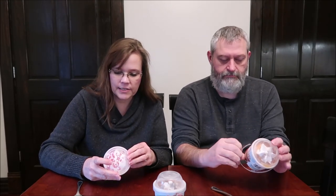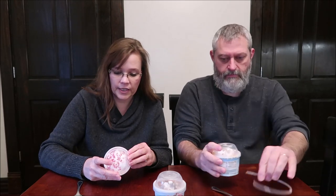So the red velvet cake says red velvet cake pieces and red velvet cake filling topped with cream cheese flavored ice cream, whipped topping, and red sprinkles. The entire cup is 420 calories. Really. And so you really can't see anything right there, just the whipped topping and the red sprinkles, because she knows I'm going to take a huge bite and get all the way down to the bottom. And I have a big mouth.